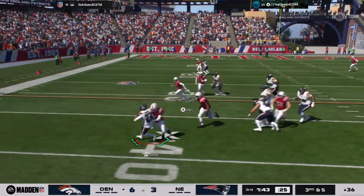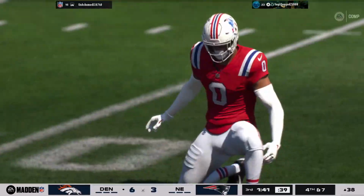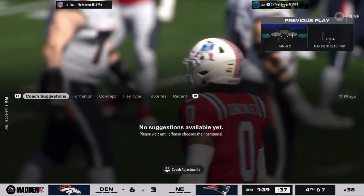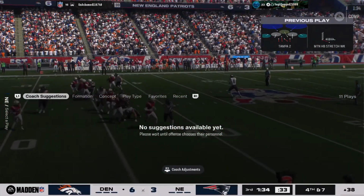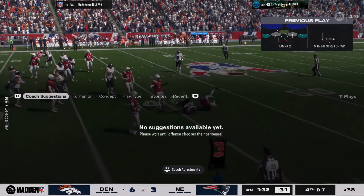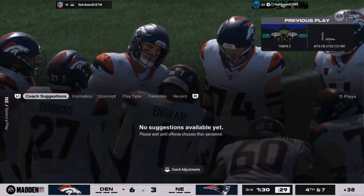Dobbins trying the left side. And he is going to lose yardage here. That'll back him up 2 yards and also bring up 4th. This defense is just flat getting after it. They have not given up much of anything in the run game. Case in point right there.